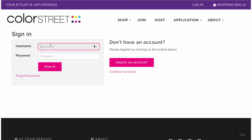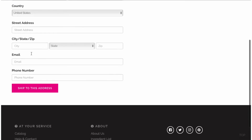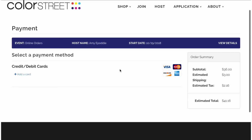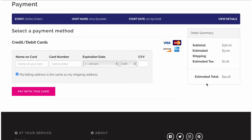You're going to either register yourself as a customer, or you can continue as a guest. And then you need to put in all of your information here, and you just ship to this address. And then you're going to be able to put your payment method in. So you just hit add card, put in all of your payment information, and then over here it'll tell you the subtotal plus the $3 shipping, and then your estimated tax and your total, and then you hit pay with this card. And then that's it.